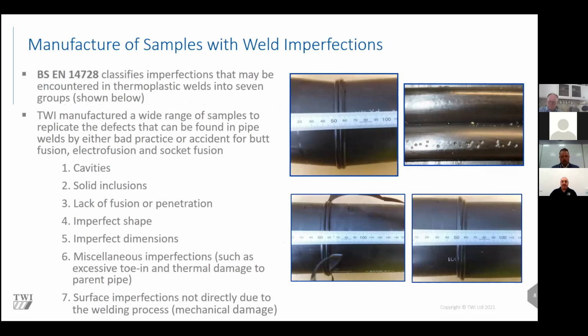Manufacture the samples with weld imperfections. As I said a short while ago, 14728 classifies the imperfections that can be encountered in thermoplastic welds. There are 7 groups, as we've listed below, but in those groups there are a multitude of other things that can be part of it. So you've just got to understand how things can be produced. It can be done by accident, bad practice, or basically just downright laziness. I'm not saying that people are out there doing that, but things can happen.